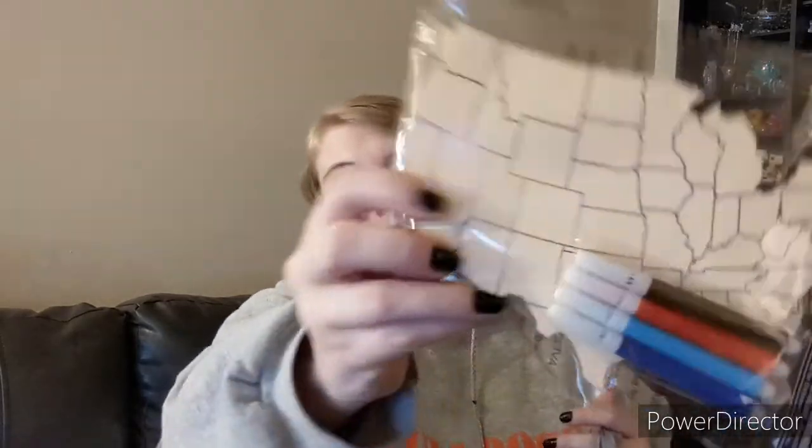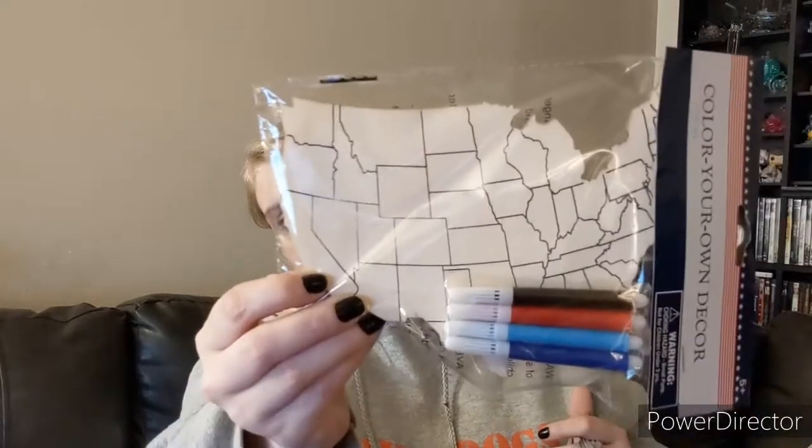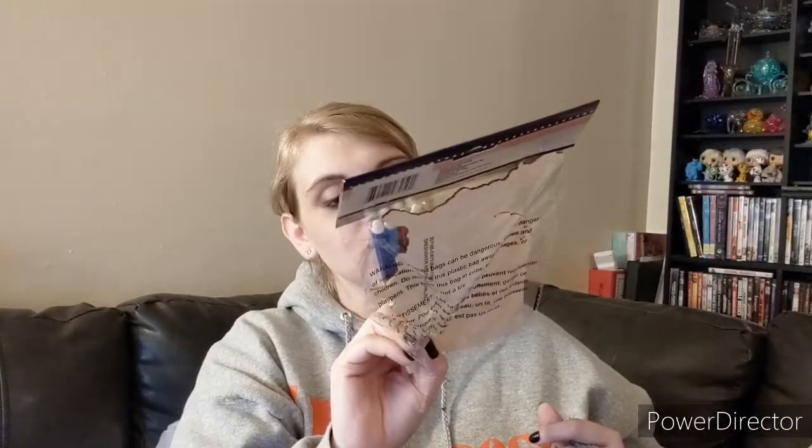One more bag. Two more bags. I put another bag inside that bag. Got this Color Your Own Decor U.S. map thing. I just thought it would be kind of fun for, like, you know how people get the maps and they color in the states that they've been to? I thought I would get out of that. Don't know what the purpose would be, but yeah.